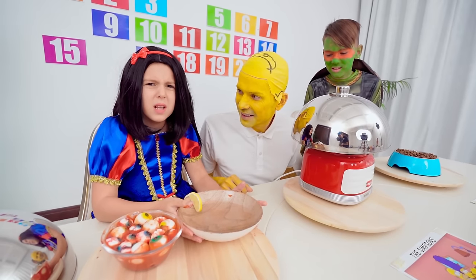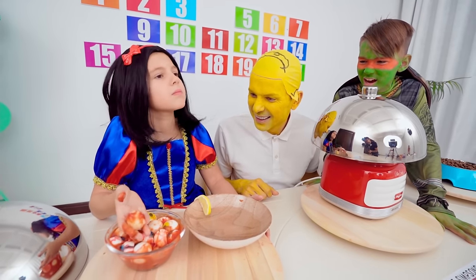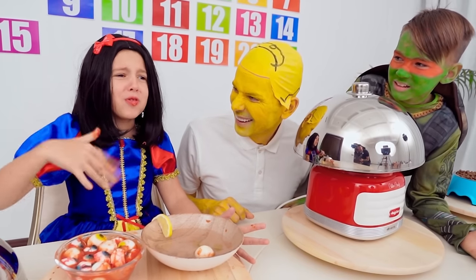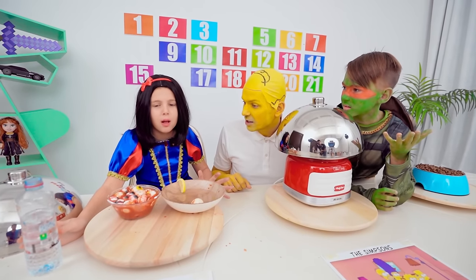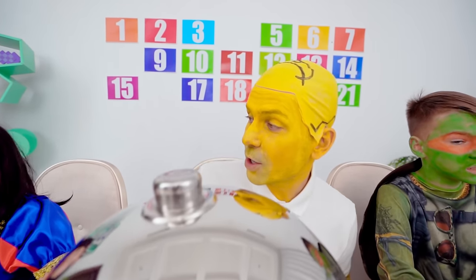Water with lemon? Ice. I think it's sweet ice with ketchup. Let's go. What? It's sweet, but with ketchup. With the ketchup? Why? I hate ketchup. It's great. Great. And it's my turn.